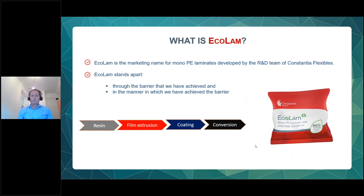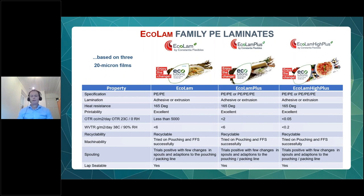So we now have our base film in 20 micron without and with barrier, and to increase the barrier even more, we can metallize the film in the coating process.